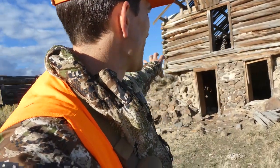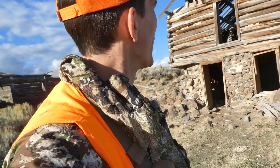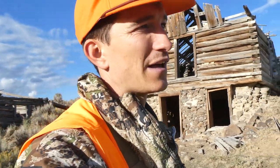You can see they got that rock foundation with a little window and a door in the bottom. And then they had the upper level. This is quite the homestead. Pretty cool. Like I said, when you're exploring out west, you find a lot of this stuff, and it's fun to think about what life might have been like for these people. So, there you go. There's their digs behind me. Kind of cool.